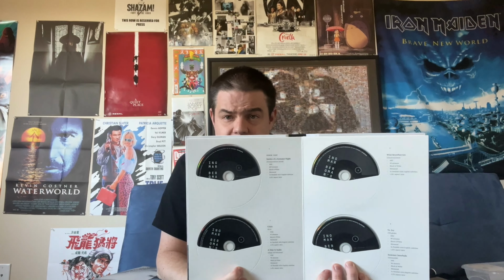In many cases, we get more than one film on a single disc. I'm just going to take one disc out to show you what they look like, because I'm not going to take out each and every disc, since they all pretty much look the same. Most of the discs have two films on them. Some of the bigger ones will only have one film.